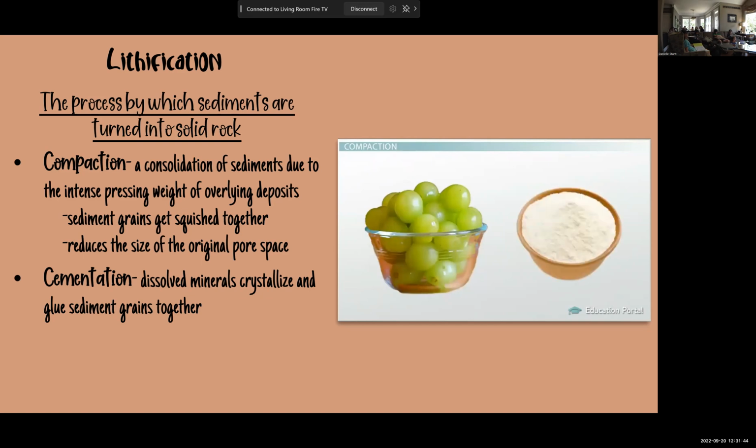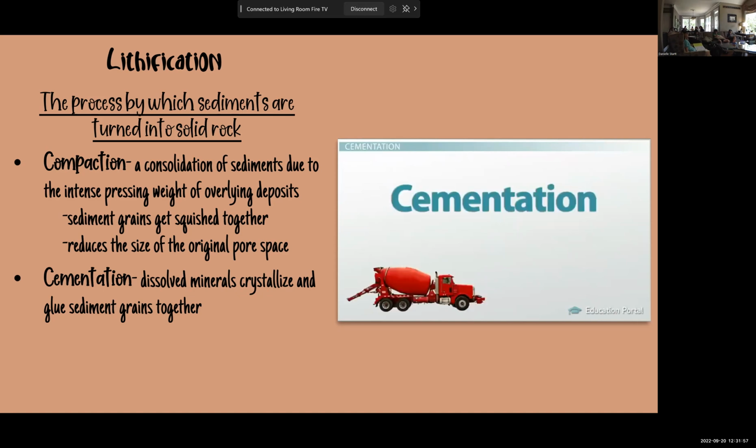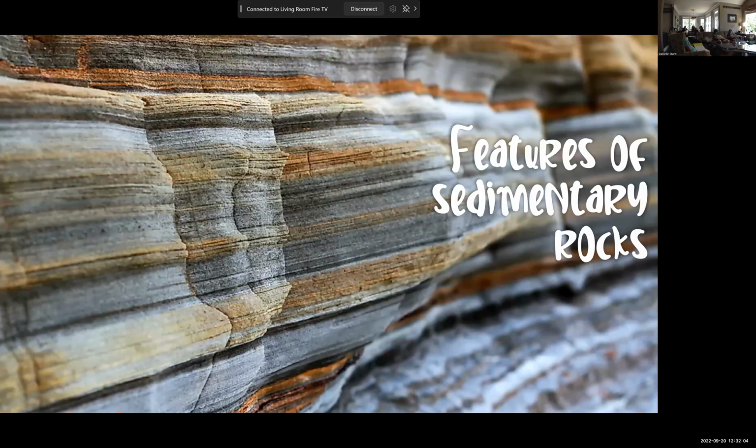Yeah, they're cooking these things to show you an example of it. Is that grapes? Those are grapes. Corn flour? I don't remember what that was. I don't know. Yes, cementation, they're making cement. They're going to smash stuff together. I don't know, people do weird things, but making cement out of grapes.